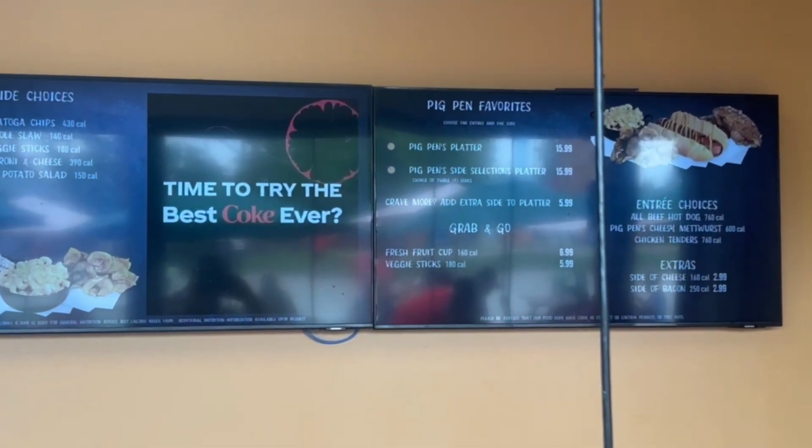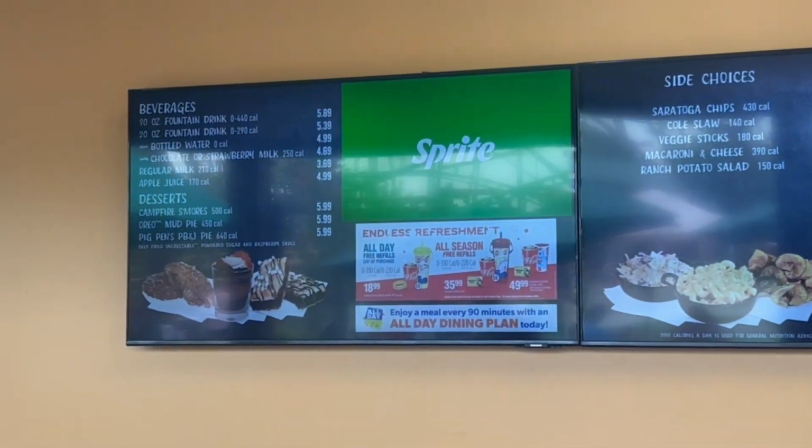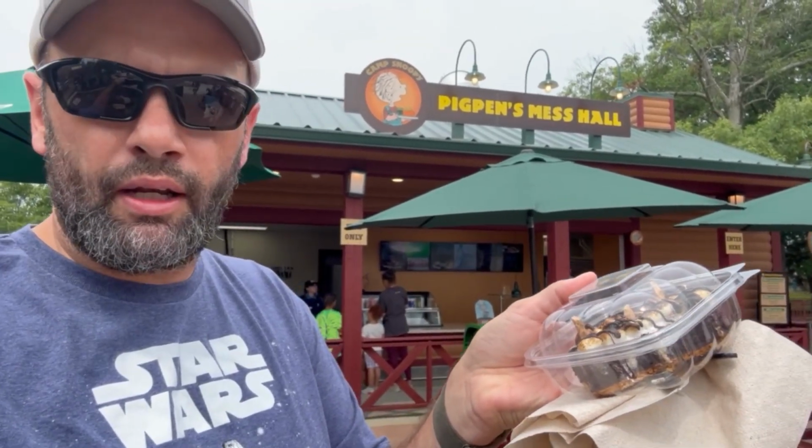All right, there's your menu for Pigpen's. All right, so this is the campfire s'more that Sheila wanted me to get. It was $5.99 at Pigpen's Mess Hall.